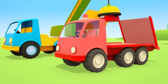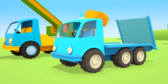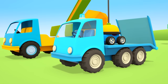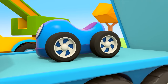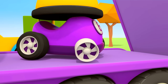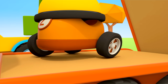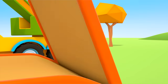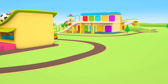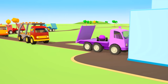The red car goes on the red one. The blue car goes on the blue one. The purple car goes on the purple one. The orange car can get to the repair shop on the orange tow truck. They're almost there. Go on in.